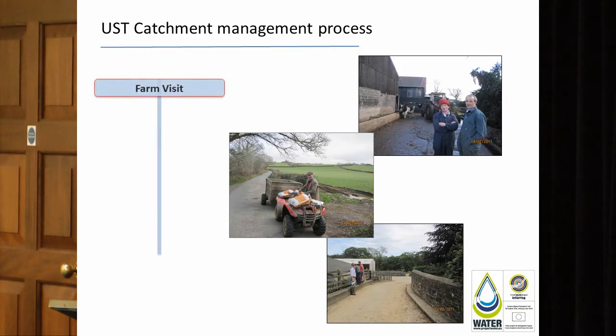So the initial action by our advisors, once they've identified who's interested, is to arrange a visit. They spend an hour, maybe 2-3 hours, depending on the size of the operation, sitting, talking to the farmer about his farming operation, his aspirations, where he's aiming to go, and from there they'll carry out a whole farm survey, and they'll produce a farm plan that's a tailored, integrated farm management plan specifically targeted at that farm.